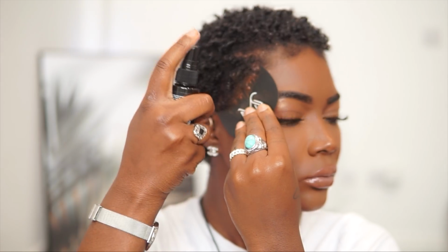I'm just adding the spray just to set the hair foundation in place, and as you can tell, nothing on the fingers, honey.